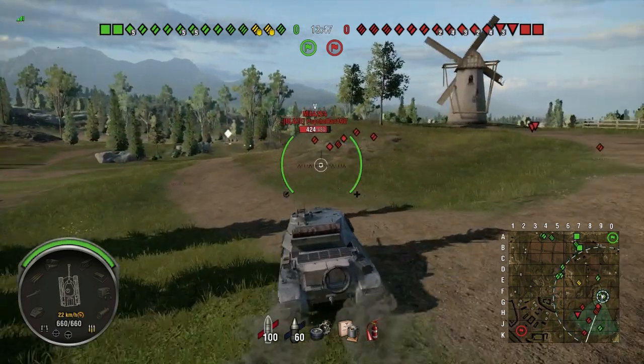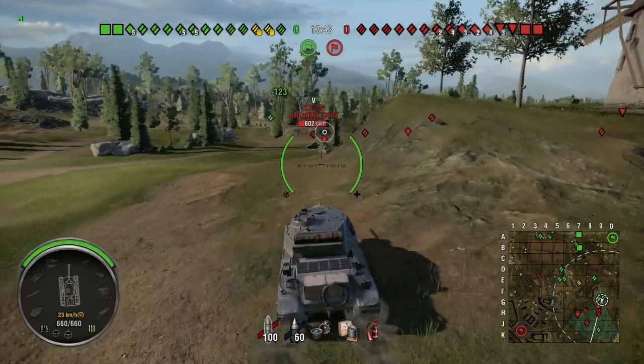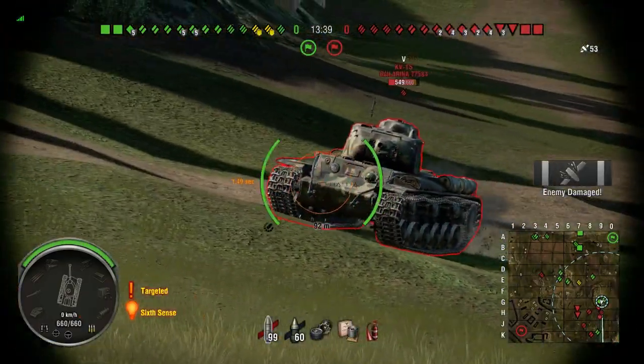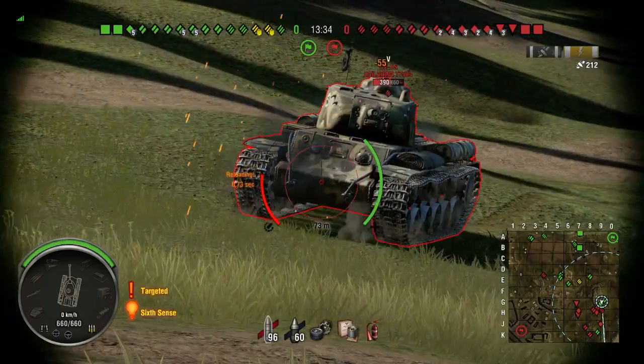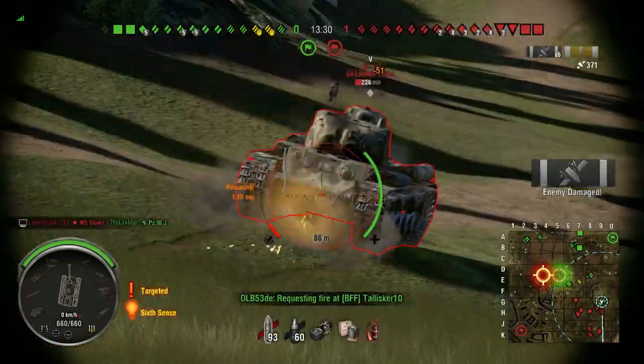We're getting a couple new pieces of equipment. Some of them are getting taken away. I don't know which one's which, but I know that we're getting a new kind of system that can detect where certain modules are on enemy tanks. So basically, if you want to shoot the ammo rack, it'll point out where the ammo rack is for you. Sentinel.